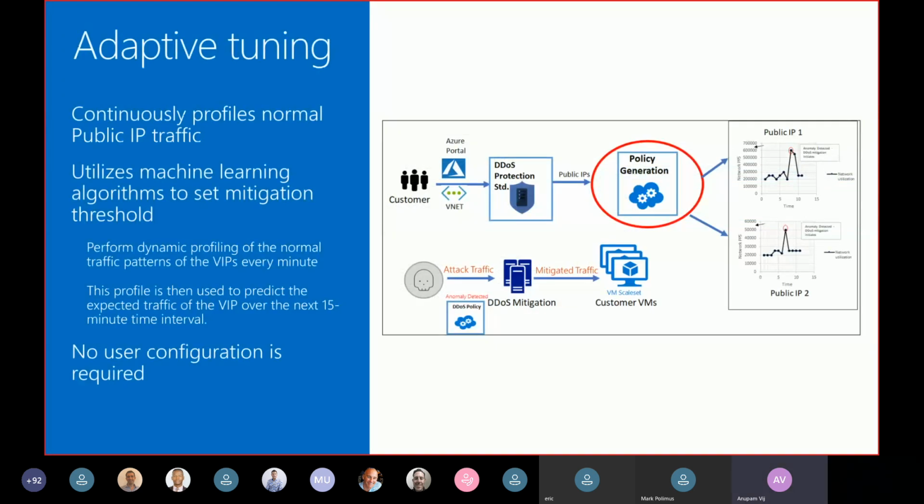Now, the key feature for the DDoS protection standard service is the adaptive tuning. The moment you enable DDoS protection standard on your virtual network, automatically we enumerate all the public IPs that are inside that virtual network. Examples of the public IPs or the applications that are attached are a load balancer, application gateway, or web application firewall. Now, for each public IP, we define 3 DDoS mitigation policies. One is for TCP, one is for TCP-SYN, and the third one is for UDP.